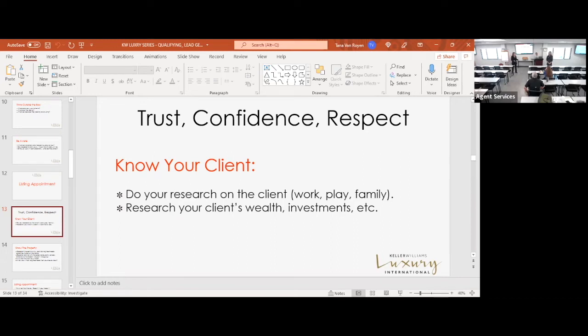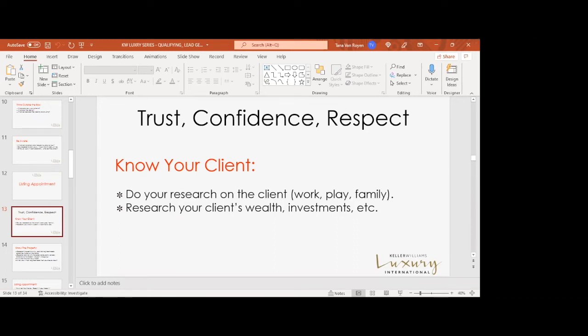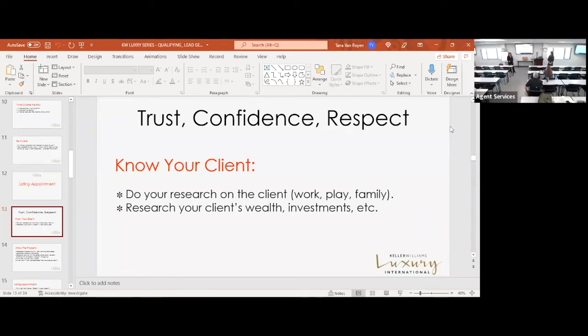If you're down at the beach, do you want to dress a certain way? If you have a client, do you know the client? Do they dress a certain way? Possibly match their style. However, you are the professional, act it, look it, speak it, right? So let's get into the listing appointment.